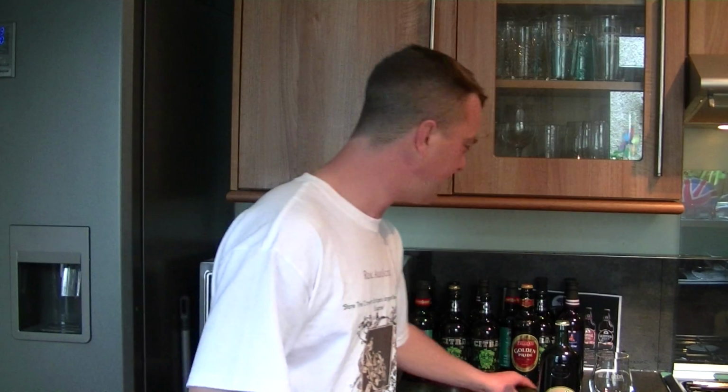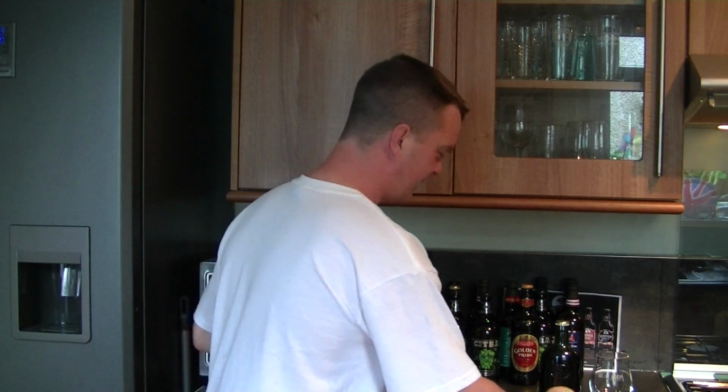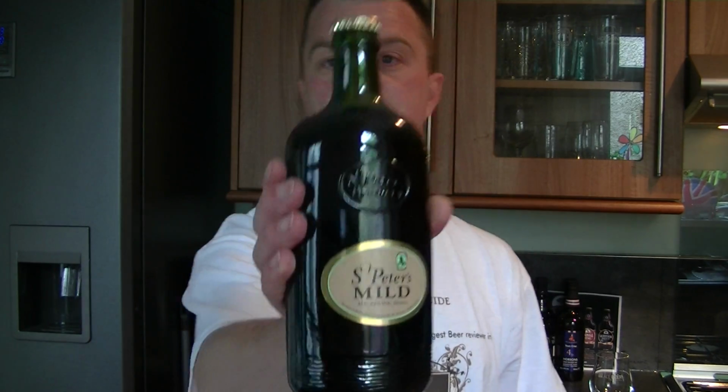Straight back on after the clouded yellow from St Austell Brewery. Unfortunately I didn't like that, I had to swill my mouth, it completely numbed my palate. We're going on with another beer from St Peter's. It's their mild, it's 3.7%.